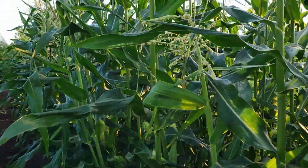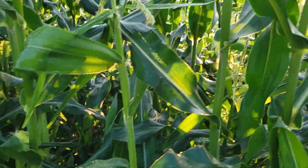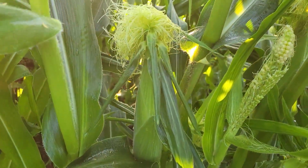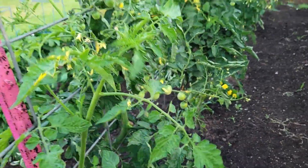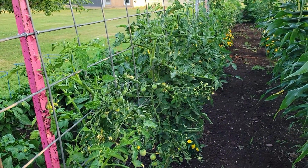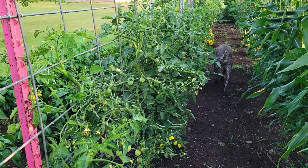The corn, man, this is the tallest sweet corn I have ever grown. It's higher than my hands can even reach. But we're not quite ready. Our ears, they're getting some size to them. So our tomatoes, I've been doing a lot of trimming, more trimming this year than any other. But yes, this is definitely getting shaded out by the corn. I don't think it's gonna matter because the corn will be coming down as soon as it's done.